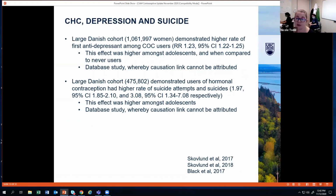So I'm not sure if anybody has seen some of the discussion around combined hormonal contraceptives and depression and suicide. And so these are from large Danish cohorts of over 1 million people. So they are quite striking numbers when you initially look at them. They demonstrate a higher rate of first antidepressant use amongst combined oral contraceptive users, higher in adolescents. The problem is this is a database study. So it's hard for us to actually say that being on birth control pills causes mental health illness. Some people could say if you're already seeing a primary care physician or a practitioner for your birth control pills and they happen to ask you about mood, then are you more likely to disclose it because now you have a provider that's provided you with a treatment that's acceptable.